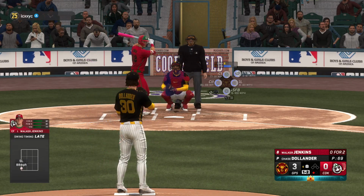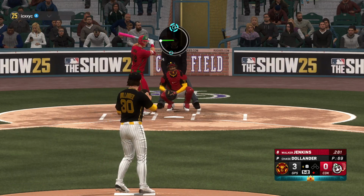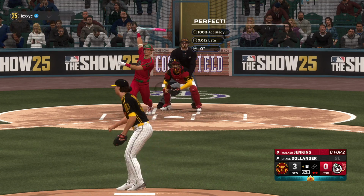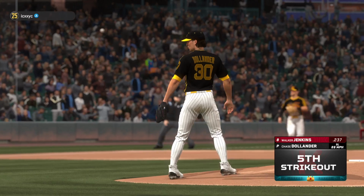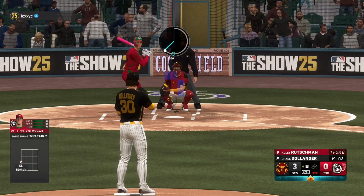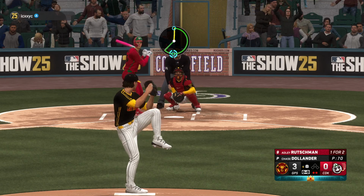Spoils the 2-strike pitch, and he'll see another. Cuts and misses. It's a strikeout. 2 outs, bases empty. And now the catcher comes up to him. Adley Rutschman.